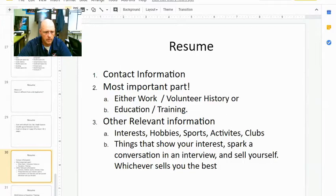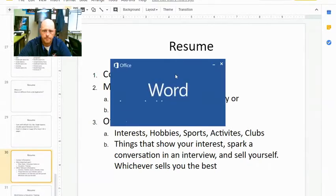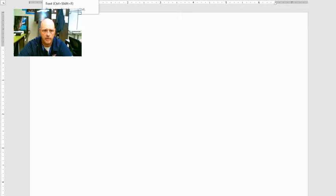So let's go ahead and open up a clean new Word doc. As we start, let's do our standard: turn on our show/hide button, highlight it, and let's make some adjustments. Times New Roman, 12-point font.